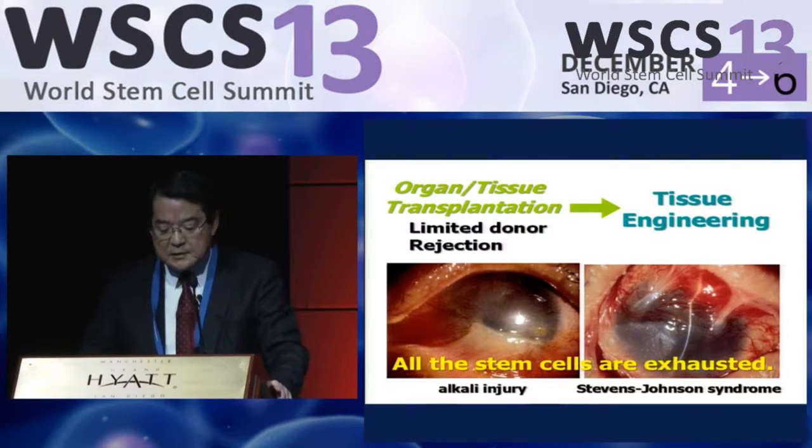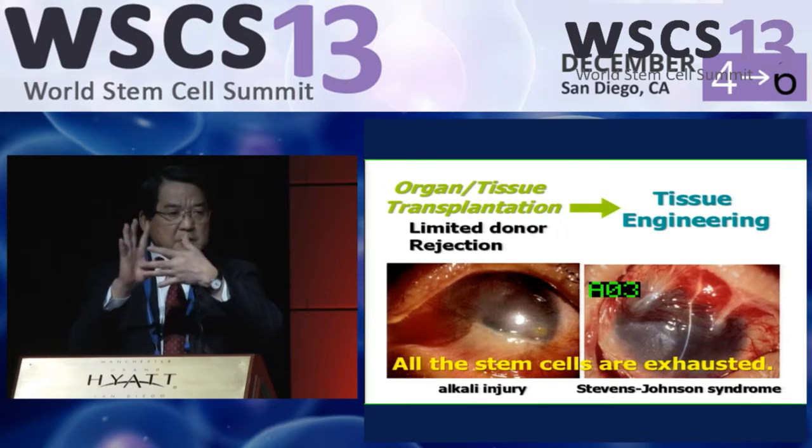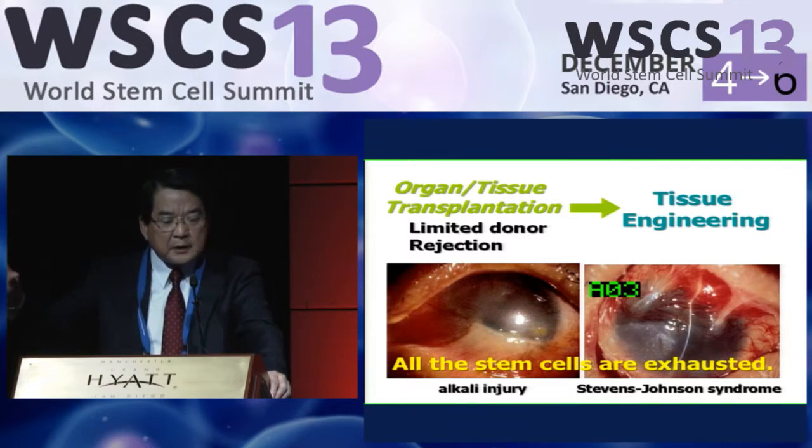Just by reducing the temperature, the surface becomes hydrophilic, and the water penetrates into the interface between the cell sheet and the surface. Then we can harvest the cell sheet nicely. And the important thing about this cell sheet is that we can maintain adhesive protein on one side of the cell sheet. Therefore, we can easily transplant.